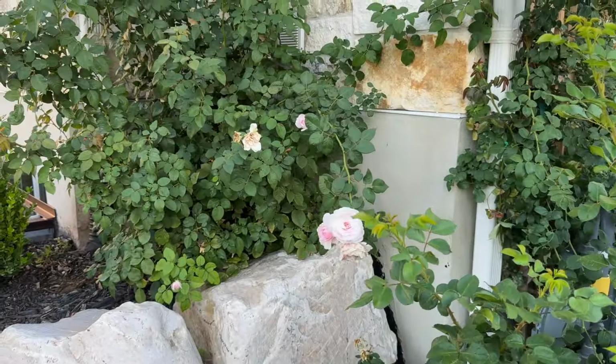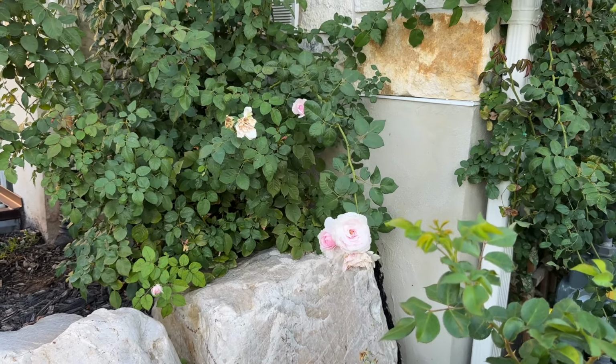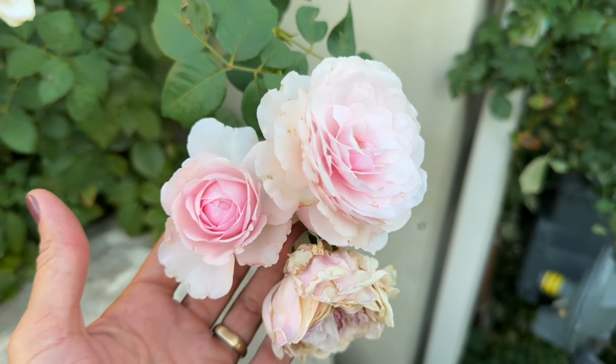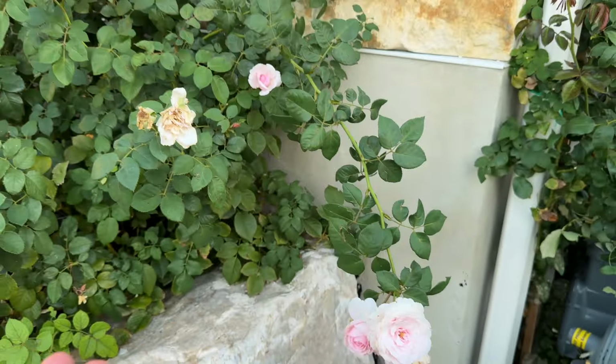Then we'll check out the blooms on this questionable flower. I thought it was James Galloway. That's what the tag was. I thought it was a climber. Everyone tells me it's Olivia Austin. I still am not quite sure, but whatever it is, it's stunning. But I want to know if it's a climber because I want to know if I should put a trellis up here.